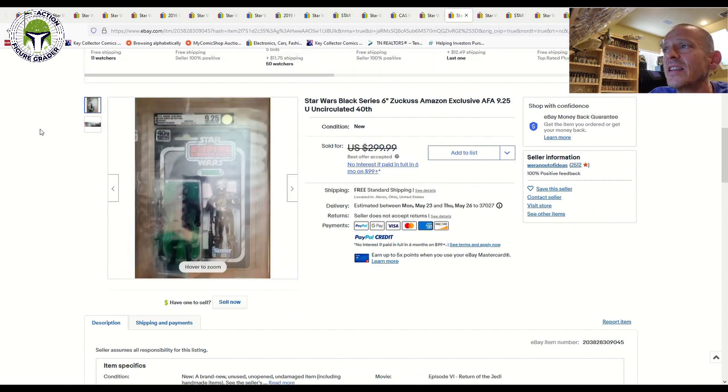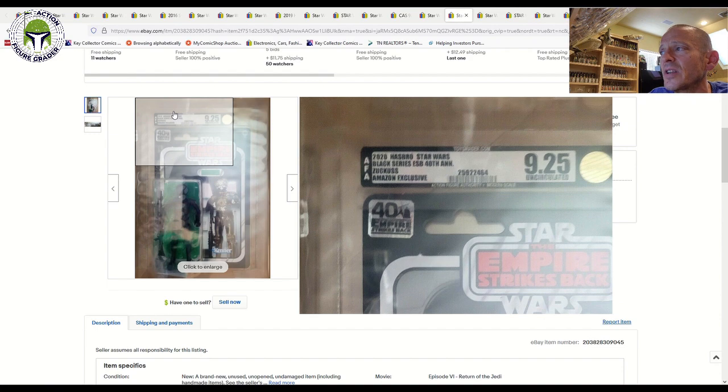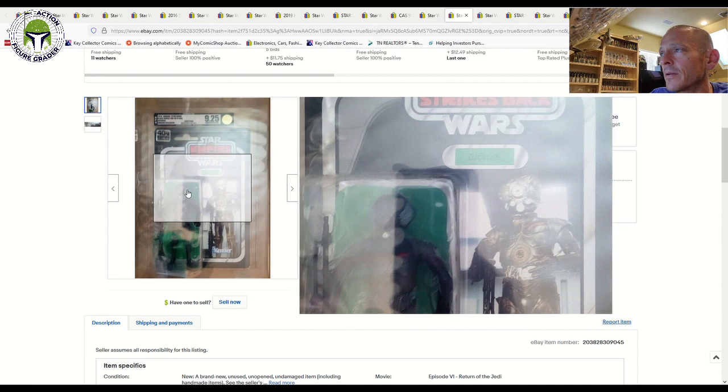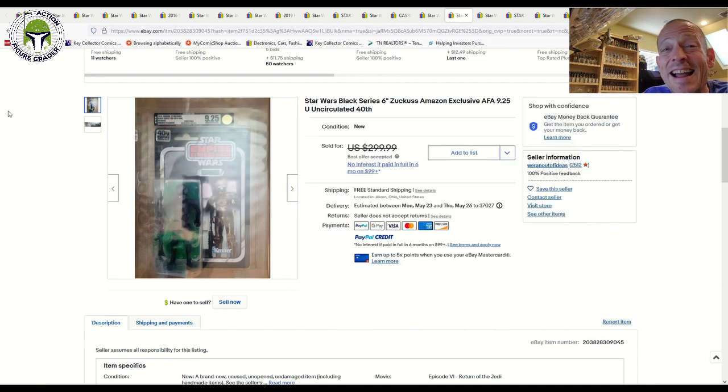Here was an uncirculated 9.25 40th anniversary Zuckuss Amazon exclusive. That is a great card back. Absolutely epic. That one was listed for $299, and the best offer was accepted on that one as well.